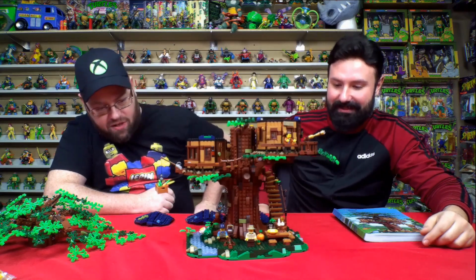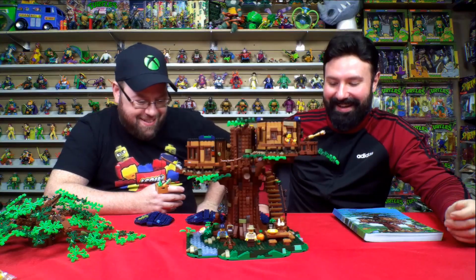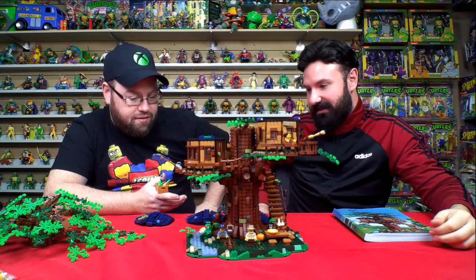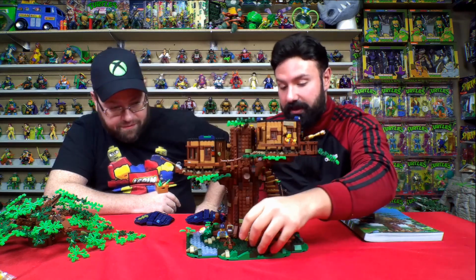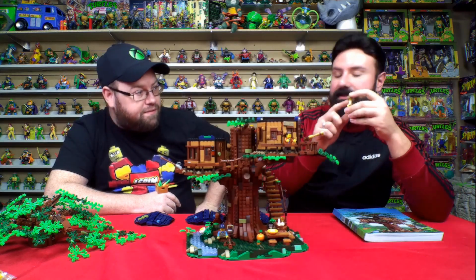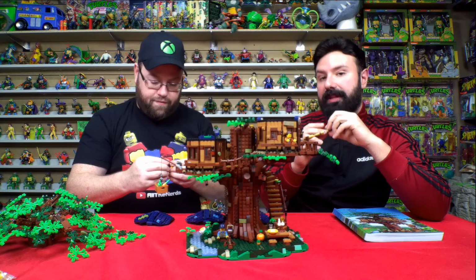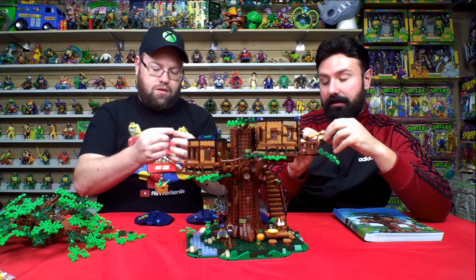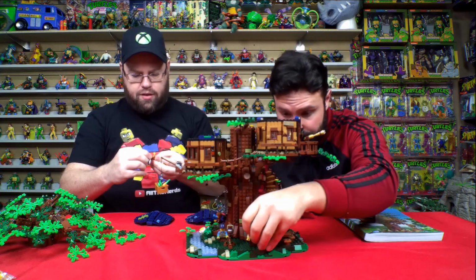What else? I think it comes with 4 figures. Yeah, 4 minifigures: 2 kids, 1 man, and 1 by gender. The prints on them are really nice. Knockoffs' prints are getting better. I'm surprised the faces are not two-sided. Some of them are. Usually with knockoffs they do that now, two-sided faces. This one is not, this one is. Okay, I noticed. I think there was one that had 2 sides.